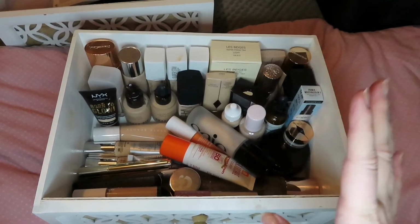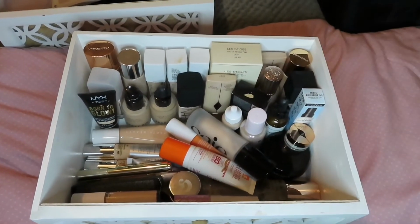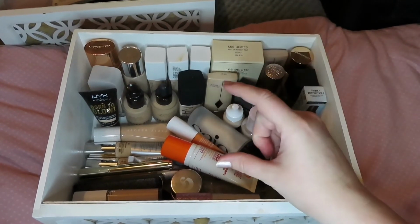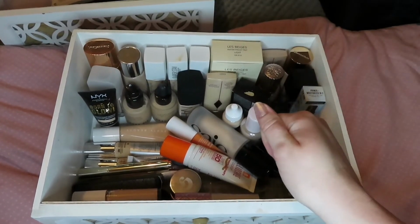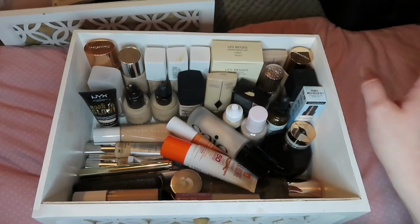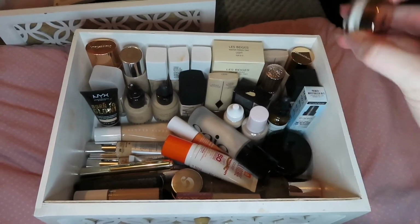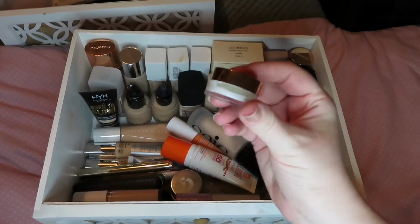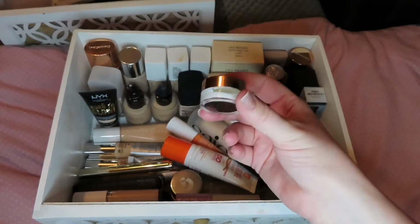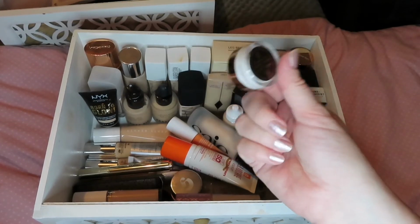So what I've decided I'm going to do for base products is, obviously I've kept the Milani Prime and Perfect sample, and I've also got my MAC strobe cream in my project pan. So I think I'm going to be good there for primers, but I think I'm actually just going to put in this little sample of Charlotte Tilbury Magic Cream and just use that as an alternative primer, and I can also mix in the MAC strobe cream with this.